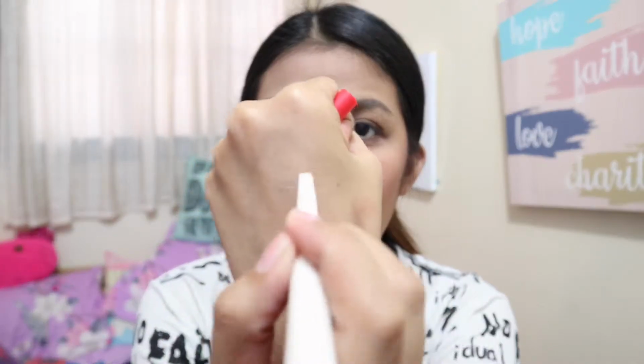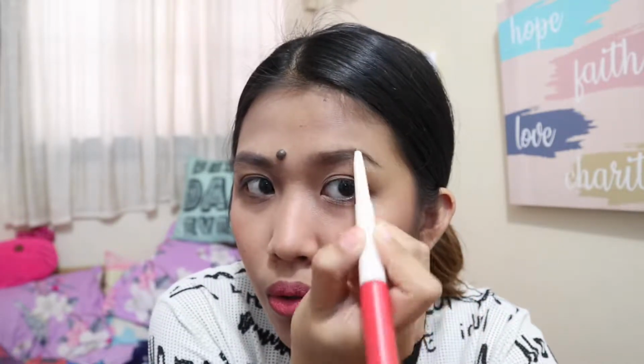Okay, so let's move on to pangkilay. Okay, so ito nga yung Majors brow pencil and mascara. So gamitin na natin yung pencil. Ito siya. Ay! Oh my god, naputol. Naputol siya. This eyebrow pencil is too light for the color of my brows. Super black kasi yung brow ko.